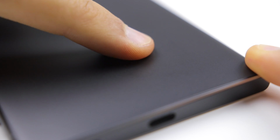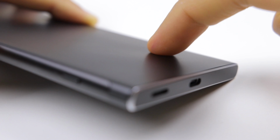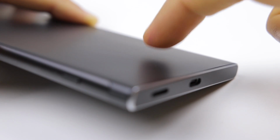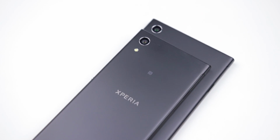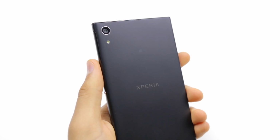And on my XA1 Ultra, there's a bit of a gap between the thin plastic layer and the internals, so when you push down on this plastic, it actually sinks in, showing just how thin the plastic layer actually is. Expect this plastic layer to get scratched and damaged quite easily, so a case or just some extreme caution is definitely advised. These phones are also not water resistant.